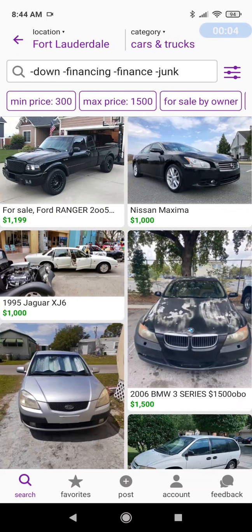We are at Craigslist, Fort Lauderdale area as usual. We're looking for cars and trucks between $300 and $1,500. Now, I've put in some more search-eliminating criteria, and I hope this will get rid of some of the fluff, some of the dealer vehicles sneaking into our search. All right, so let's jump right in.